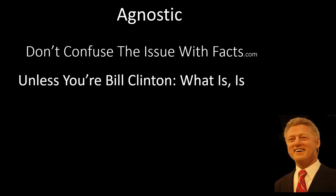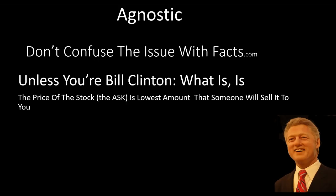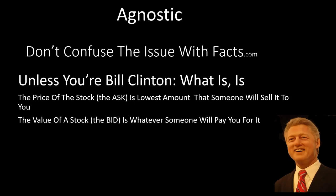And I say this quite often, to a point where I get sick of myself saying it, but when people complain when they make money in a trade, a trade that I recommended, I just say, look, send me the money. That money is just stressing you out. Send me the money. You have to be agnostic. As I often say, don't confuse the issue with facts.